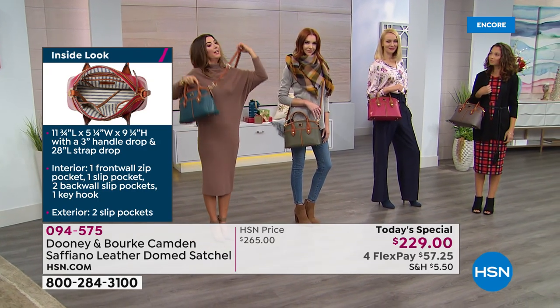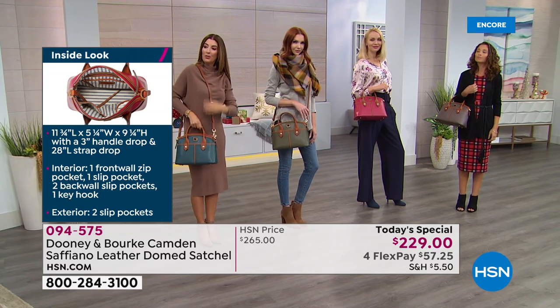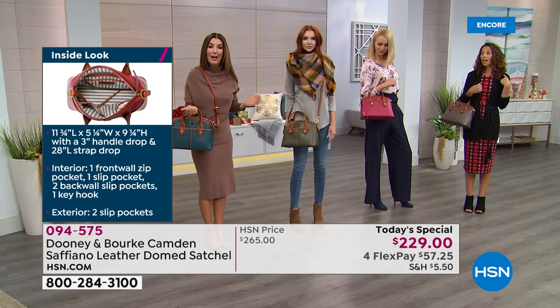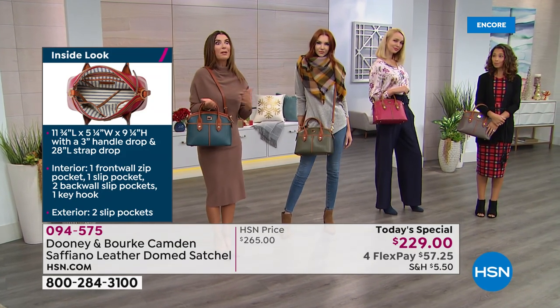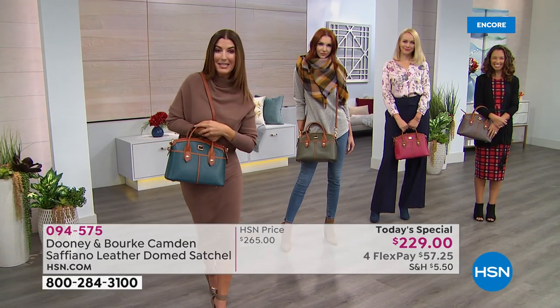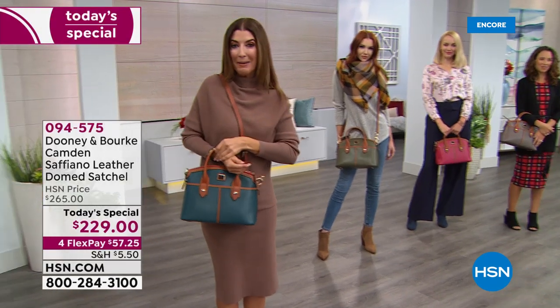or you can shorten it and then you can just wear it over one shoulder like some of the girls are here, as well as carrying it right over your wrist. So three ways to wear it means three reasons to get this home today at our one day only price. Remember, this is our today special and the price goes up at midnight.